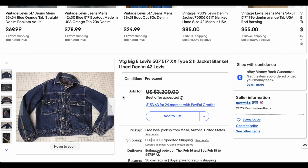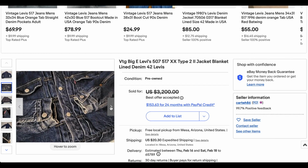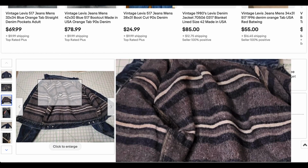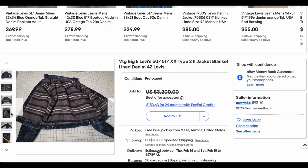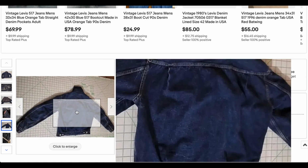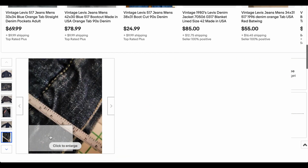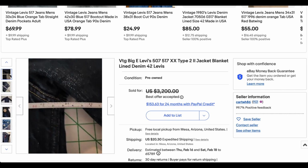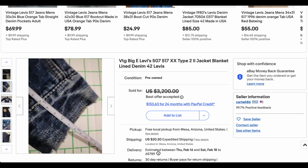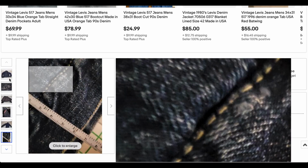Now back-to-back Type 2s here, but this one is a little bit different because it is blanket lined. The blanket lining here, these are hard to come by, especially with the blanket lining actually intact. This one looks like it's also in really good condition. Though I wonder, let's see how the size is on here. We're looking at about a 42 chest on here. Anyway, a super great looking jacket.